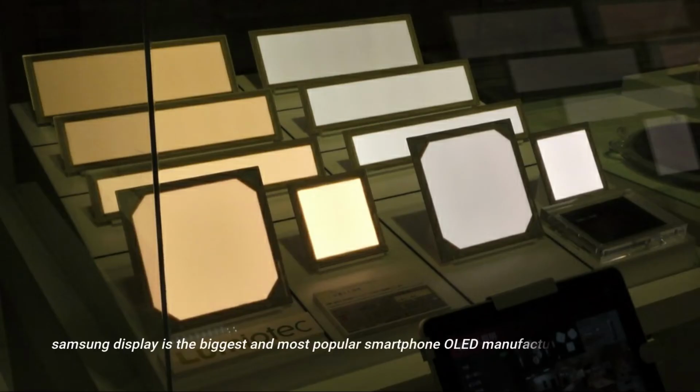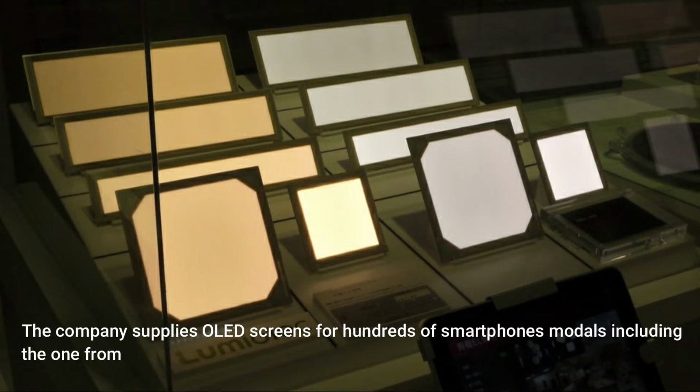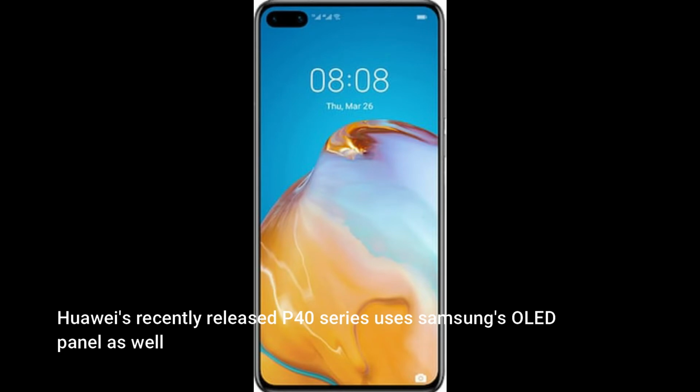Samsung Display is the biggest and most popular smartphone OLED panel manufacturer in the world. The company supplies OLED screens for hundreds of smartphone models, including ones from Apple, Huawei, OnePlus, Oppo, Realme, Vivo, and Xiaomi. Huawei's recently released P40 series uses Samsung's OLED panels as well.